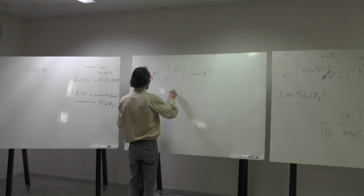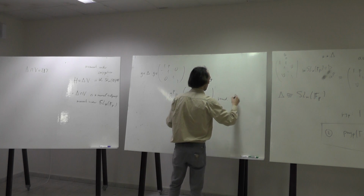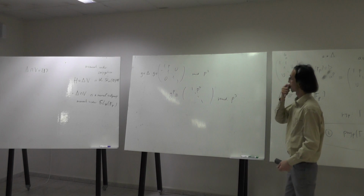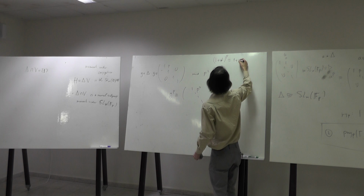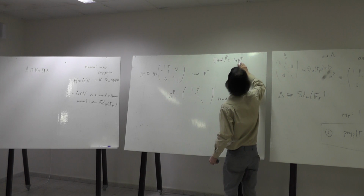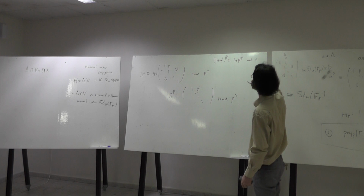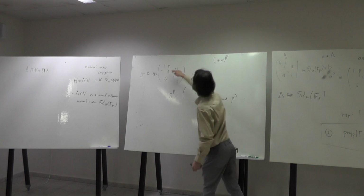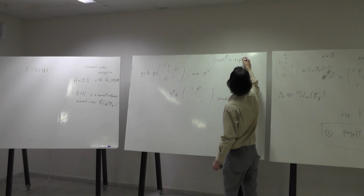But then if I raise it to the power p, this will become congruent to 1 mod p cubed. Right? Here I'm just using the identity that (1 plus alpha) to the p is congruent to 1 plus alpha to the p. Well, my alpha is important. So this is congruent to this mod. In fact, even better: if I have something like identity plus p times the matrix, if you expand this, basically you're going to get that this is congruent to 1 plus p squared now.